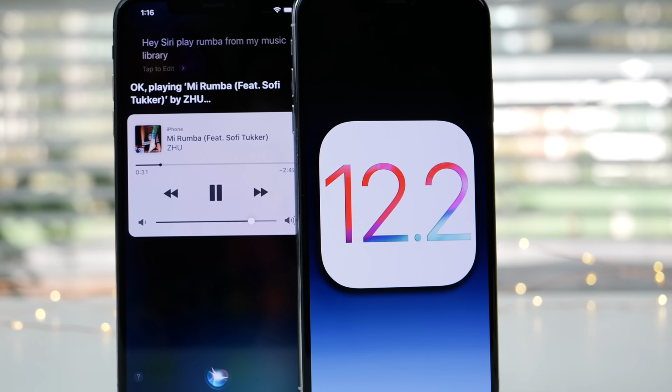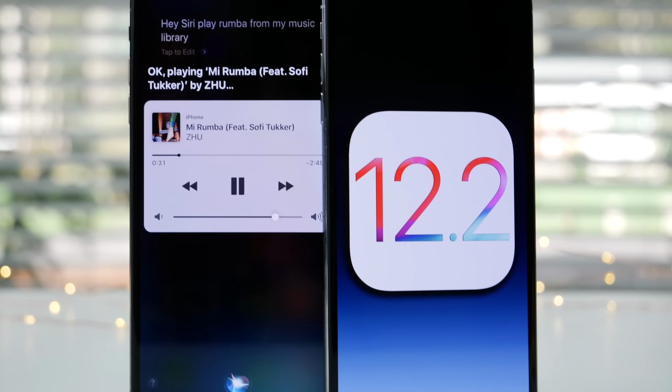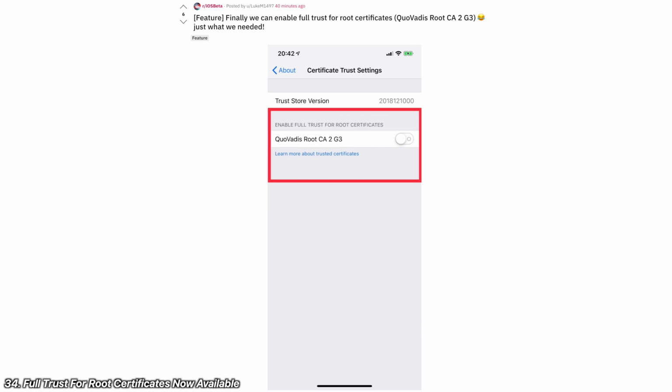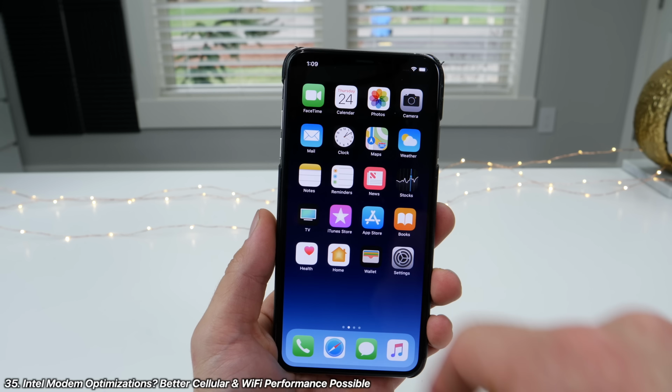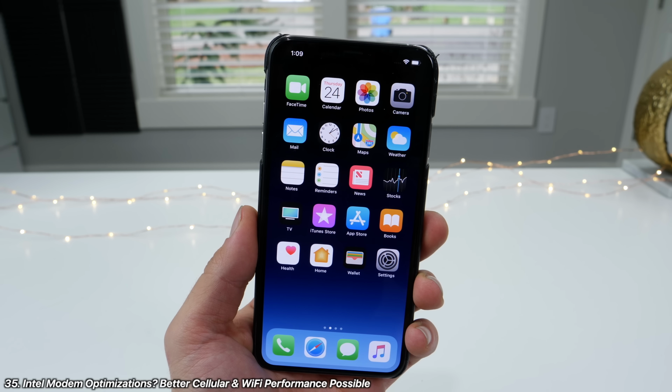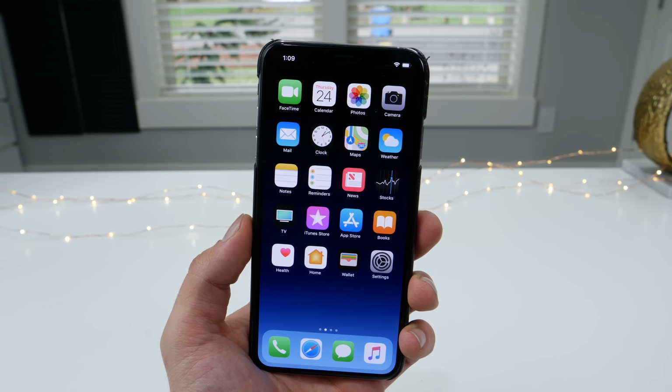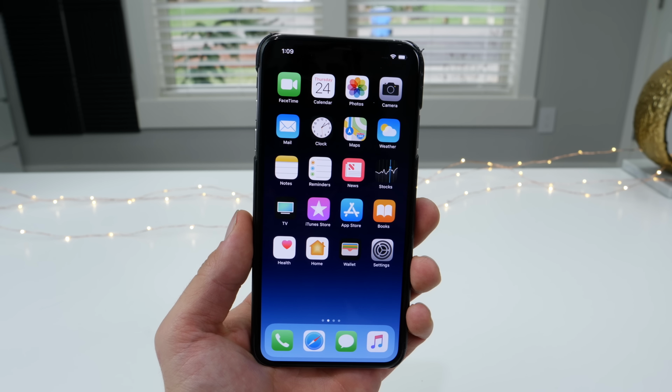Now, I'm not sure how applicable this is to any of you guys, but if your corporation or job requires you install a certificate, you can now do so fully for a root certificate on 12.2. And there's rumor that in iOS 12.2, Apple has been working on the Intel modem issues. So if you were having any sort of signal issues in 12.1.3, which some users were, apparently Apple's been working on that and might fix it with the final release.